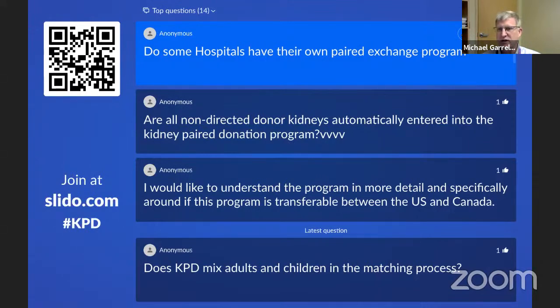When you limit it to just a local program, you're limiting, especially for the really hard to match cases. So your highly sensitized patients, it's just a much more effective program. So when we looked back at the first 4 years of paired exchange on a national level versus the first 4 years of paired exchange locally, we had done 16 transplants over 4 years, and within the first 4 years of the KPD program, I think we had done 300 and something.